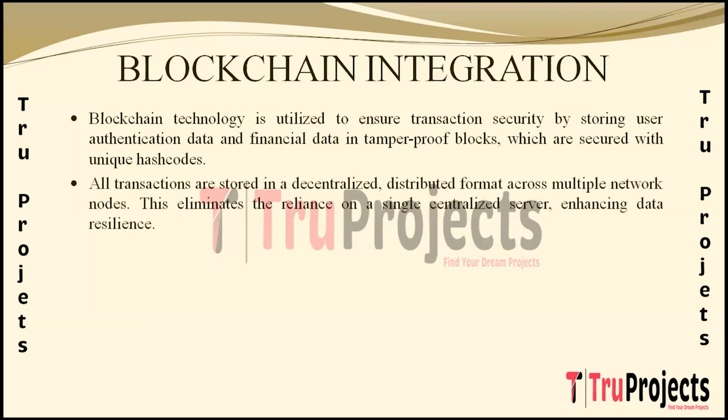And all transactions are stored in a decentralized and distributed format across multiple network nodes. This decentralized storage eliminates the reliance on a single centralized server. Instead, the transaction data is distributed across a network of nodes, enhancing data resilience. In case one node fails or is compromised, the data remains accessible and secure through the redundancy of the decentralized network.